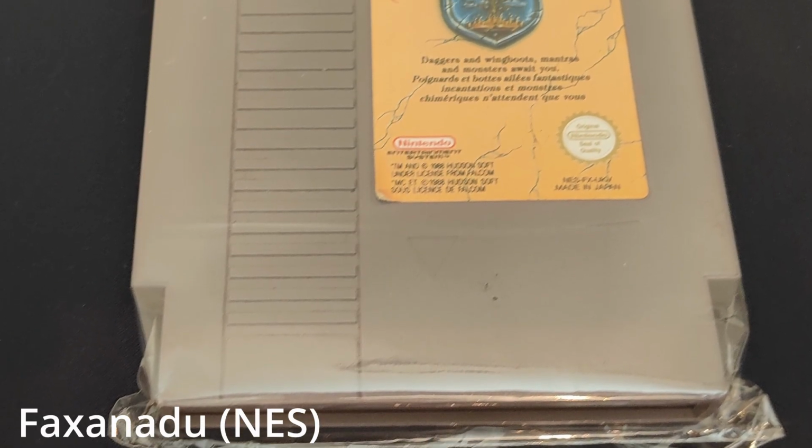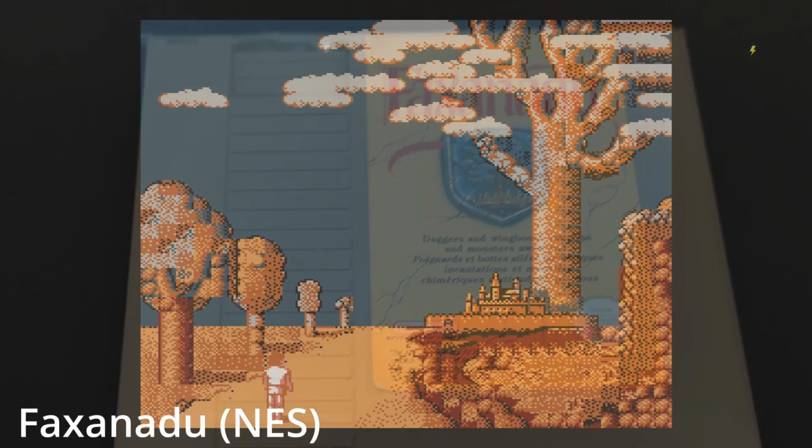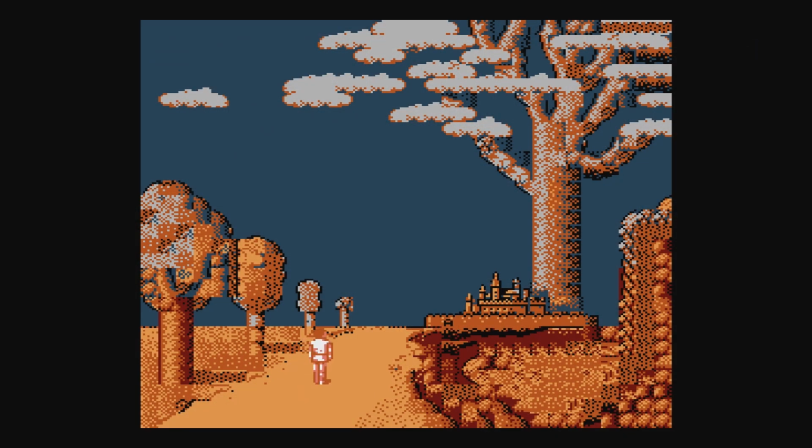So this one, I never played this one before. I only heard about it. I think my brother used to own it when I was younger. And that's Faxanadu for the NES, the Nintendo Entertainment System.